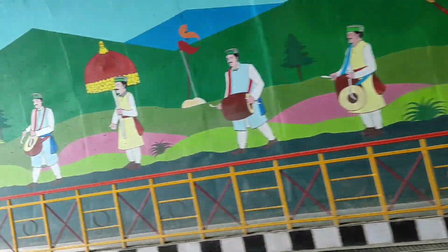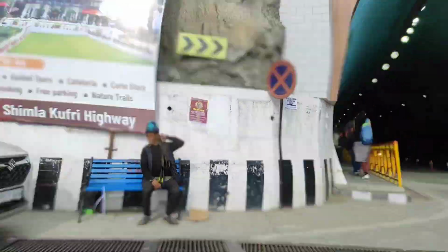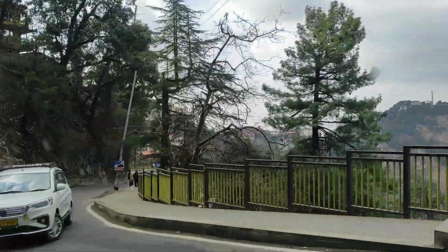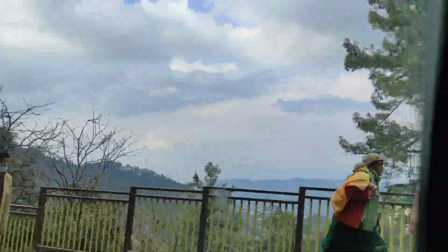After reaching there, we took our breakfast, and after that we took a little rest, because the whole night we were on a journey, throughout the night. Because of that we were very tired.